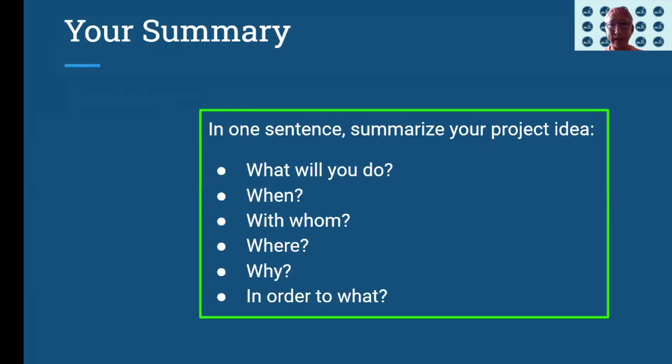So your summary, think about this as your elevator pitch. In one sentence, summarize your project idea. What will you do, when, with whom, where, why, in order to do what? You want to be sure that you can communicate clearly and concisely what your project is. So when you are going out into the community and talking about your project, be able to give that elevator pitch. And this is also going to help as you're writing your proposals.